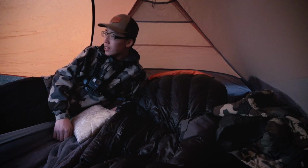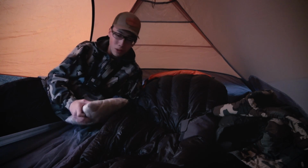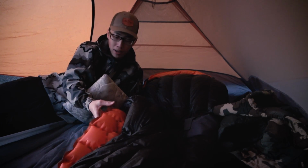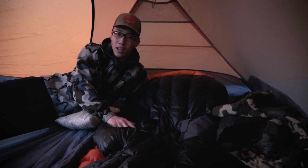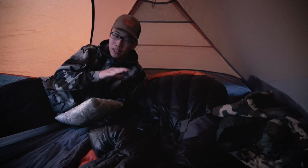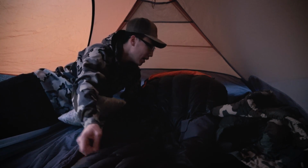Welcome to the crib. I get this whole tent all to myself. So just gonna show you guys what I'm gonna be sleeping in. You guys saw me huffing and puffing for my sleeping pad on the bottom. And then here's my sleeping bag. This is a sleeping bag I got from my sister-in-law for Christmas. This is my first time like legit camping outside of a vehicle with a sleeping bag. So super stoked to try it out.